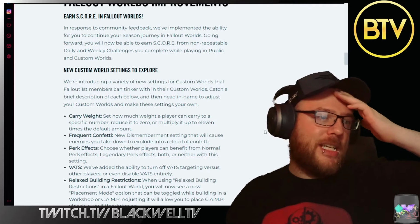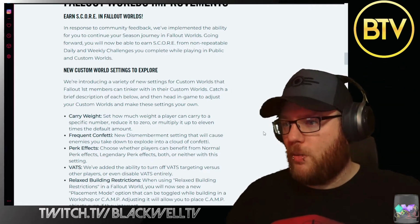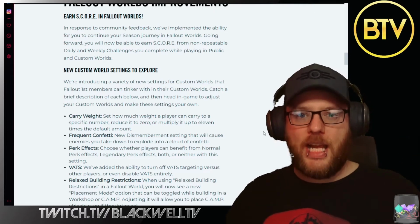Frequent confetti. So the confetti clouds you get from lunchboxes you can turn on in Fallout Worlds. To me, the novelty is well and truly dead, so I hate it. It'd be nice if you could turn it off in-game.